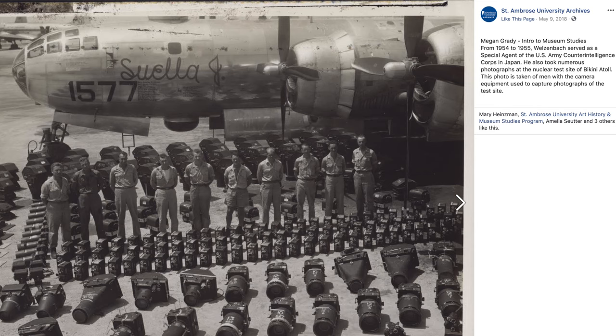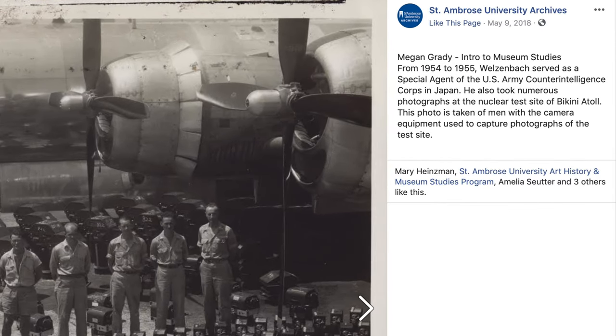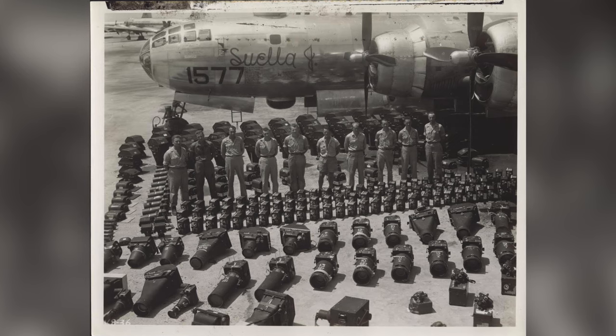And I've spent some time going through the St. Ambrose University archives, and I came across this photo, and it reads, Intro to Museum Studies from 1954 to 1955. Walzenbach served as a special agent of the U.S. Army Counterintelligence Corps in Japan. He also took numerous photographs at the nuclear test site of Bikini Atoll. This photo is taken of men with the camera equipment used to capture photographs of the test site.